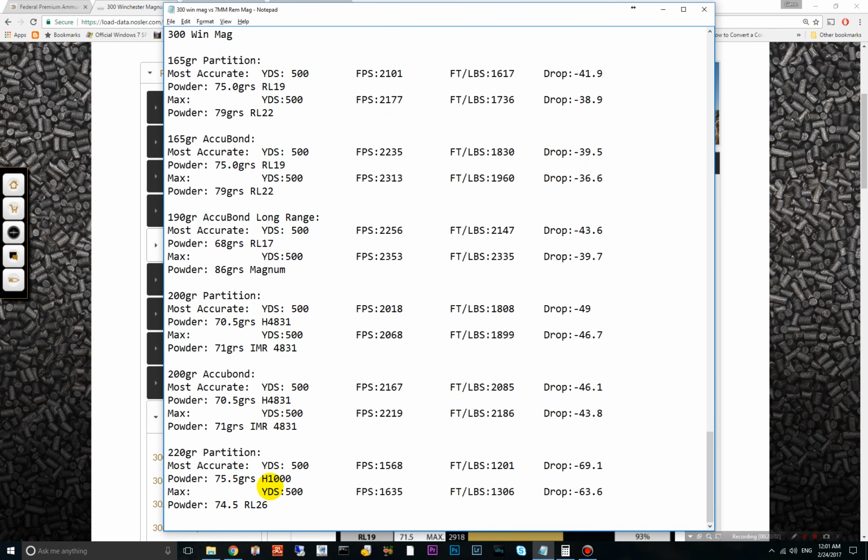Not good at all. Horrible ballistic coefficient on this one. I just included it to show you. So if you're looking for a 220 grain Nosler Partition for your 300 mag, I wouldn't waste my time with it. Look at the numbers here. Very slow moving bullet, 1568 feet per second and 1201 foot-pounds of energy, 69-inch drop.